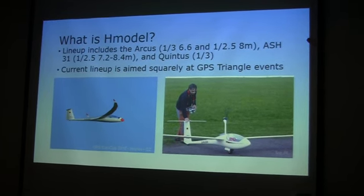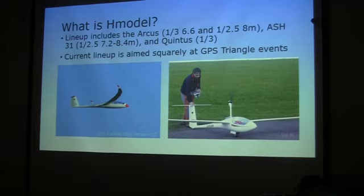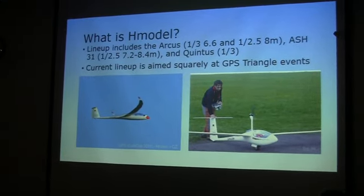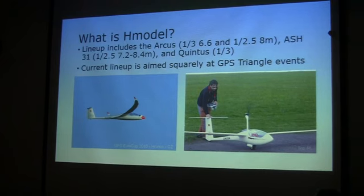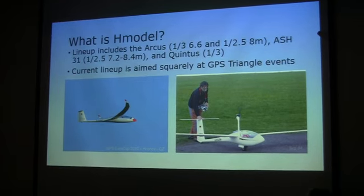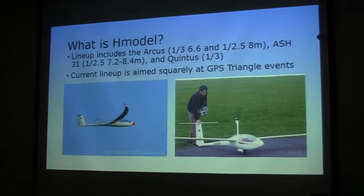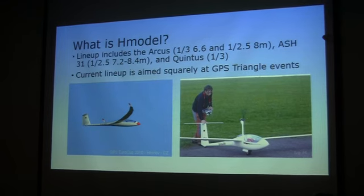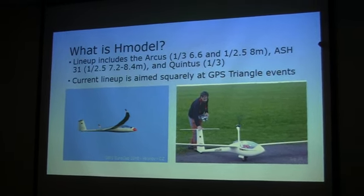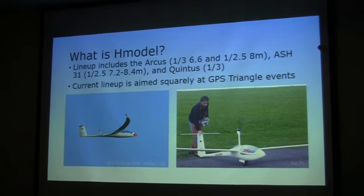All of these models are totally aimed at GPS triangle events. They're all about competition. Each model's owner, Radim Morki, an expert aircraft designer, develops his own airfoils, does a lot of simulation and a lot of testing, and these airplanes are proven in the heat of GPS battle. So they're really representing the leading edge of gliding technology right now.